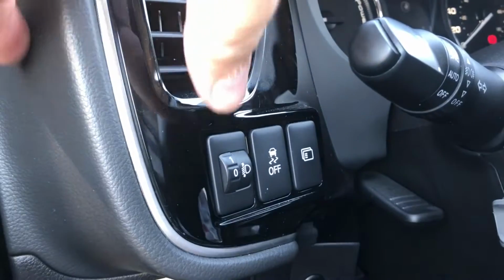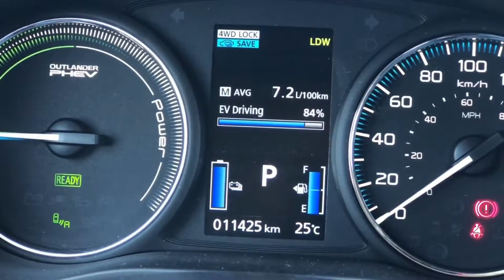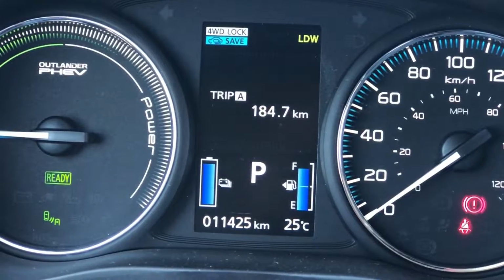The other button that you actually cannot see no matter where you sit, it's behind the steering wheel, and your turn signal is the button to actually switch through the cluster screen. So if you want to be able to see your range, you really have to know where that button is, or else you might be turning off traction control by accident.